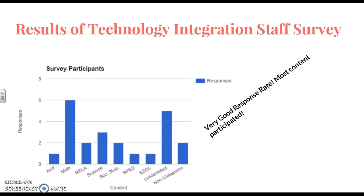Some of the results of the technology integration staff survey: I got a very good response rate. Most of the content areas actually participated. As you can see, we had results from the AVID teacher, several math teachers, several science teachers, social studies teachers, even staff members who were not in the classroom, and then some just did not want to identify what their subject areas were.